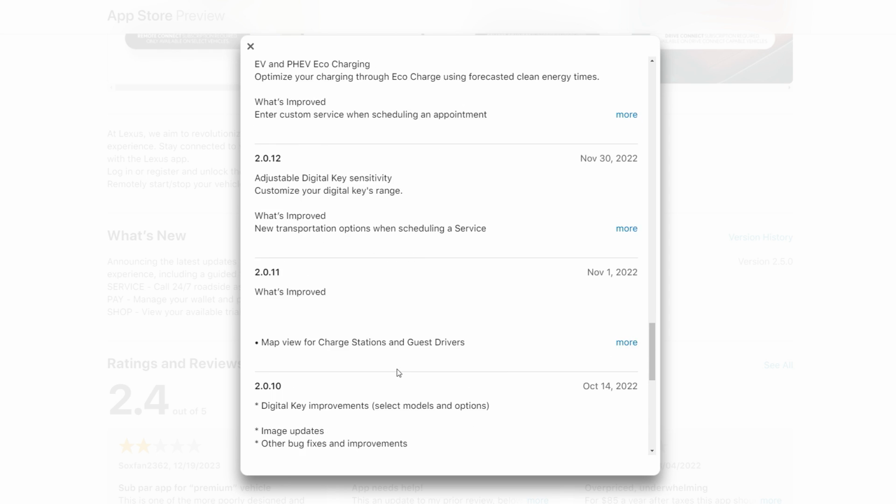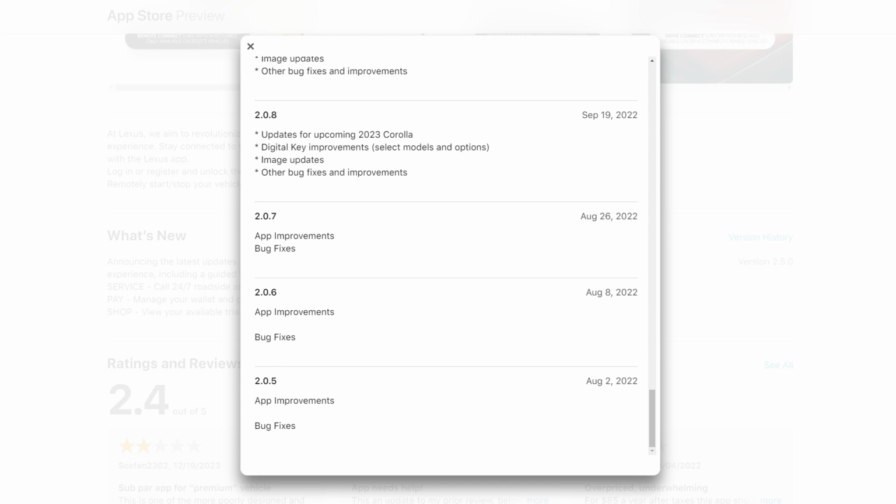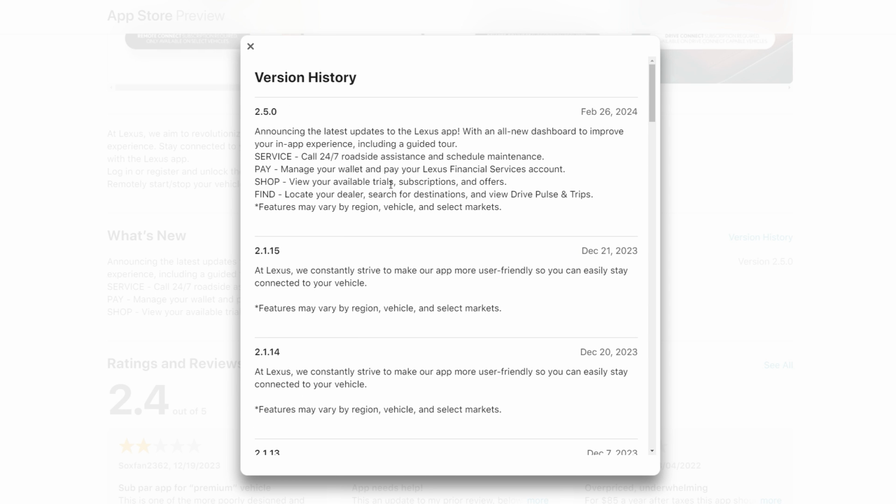But if we go here and look at 2.1, I think that's when they actually introduced the RZ, and that's when they had it out, January 2023. All right, so I started using the app before this, and they actually did do a refresh in 2.0. So now 2.5 looks like they made a refresh, but not a complete refresh that would make it 3.0.